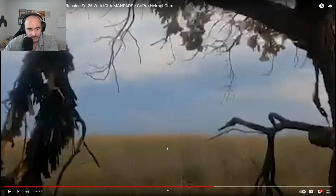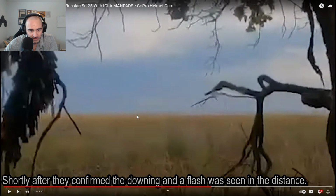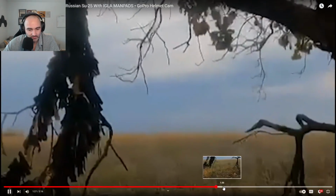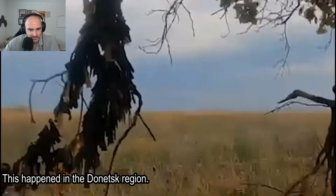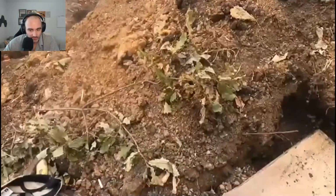Oh, there it was. There it was. Let's see. There it is. Yeah, that's tough to say. I mean, it could have been a part hitting. It could be the ordnance itself, the rocket having missed and falling to Earth. It could be a lot of things. I wouldn't necessarily say that's confirmation that the aircraft is down. And it happened in Donetsk, where Russia has been trying to push and seize territory to secure the capital of their independent republic.